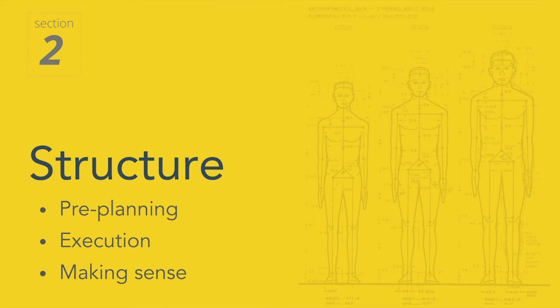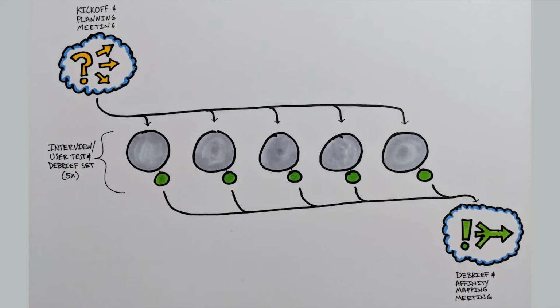Okay, I'll go on, and now it's still a little abstract. We're going to look at what does research look like when we do it. And again, I'll give you a model. Here it is, the answer to how to do research. There are 3 parts here, and I will take you into each of them. There's sort of a kickoff and a planning, there's doing the work, and there's making sense of what we saw.